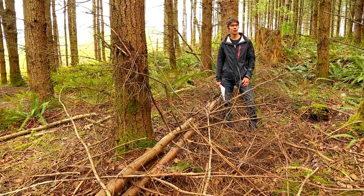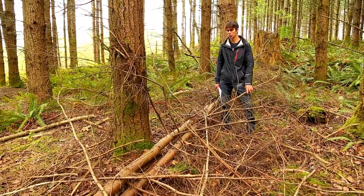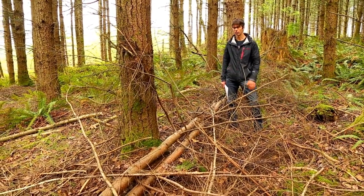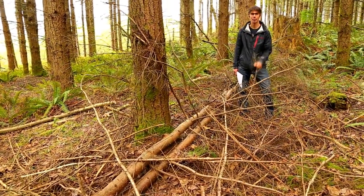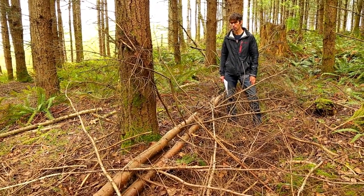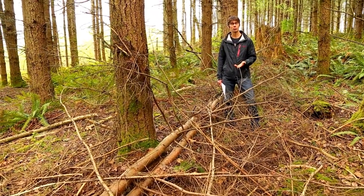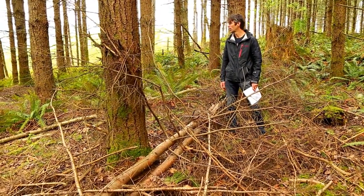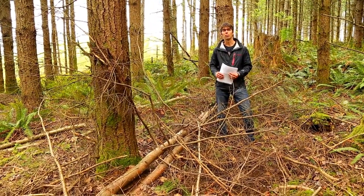More signs of stem exclusion here. This one probably not cut down by the foresters as part of their thinning practices, but it's still on the ground. I think it was excluded from the canopy just a few years ago, judging by how many fine twigs there are. It still has bark and all that. So we have a little bit of dead wood in this commercial forest, but you could see that the logs that are on the ground and the few snags that are here are much finer.